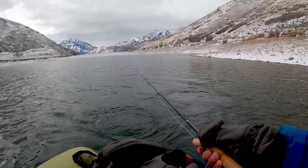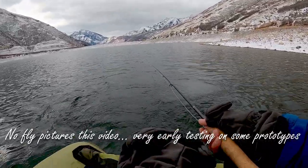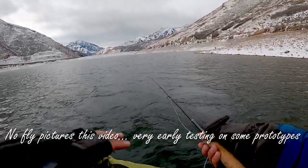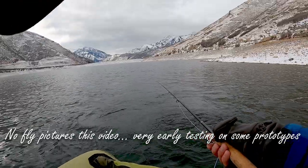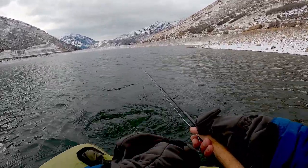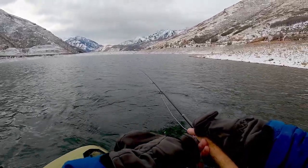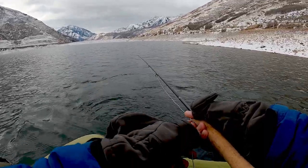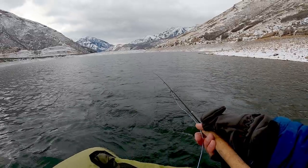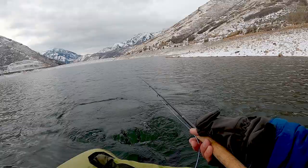Got the hover line on this Echo Stillwater. I'm trying out a new rig. Just got a few minnow flies on. I've got the Type 8 on my Streamer X right now. Hopefully that's not what it takes. And then I've got an indicator rig. Hopefully they're up in the column. They should be.